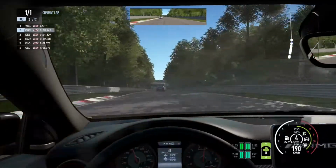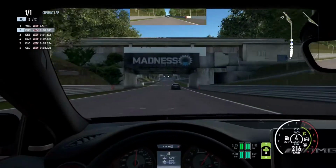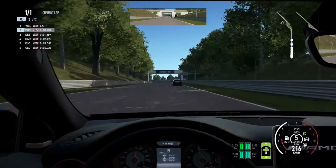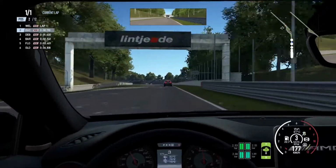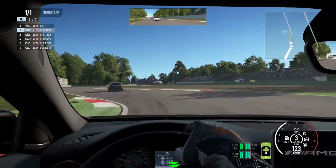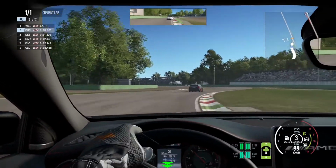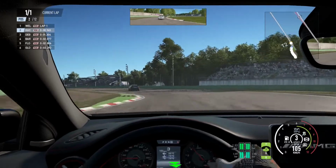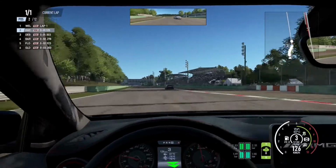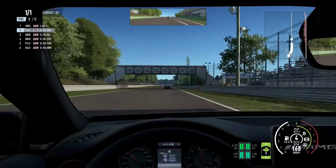Okay, going down the hill under the bridge. We're going to get ready for the Ascari chicane. And we're going to start braking now. Braking down into third. Over revving a little bit, coming into the chicane. Going a little bit wide there. Can we take the lead of this race before the end? Maybe, maybe not. We'll have to see. I think we've lost a little bit of performance there.